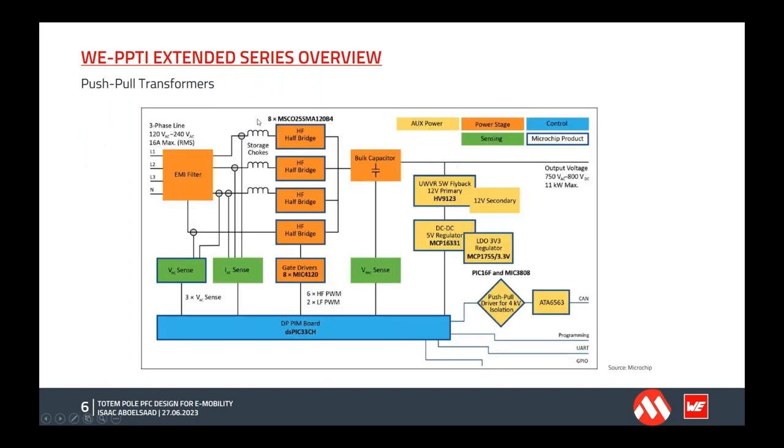As you can see here, the chokes are right after the EMI filter, and as Vijay has already mentioned, if you're using a single phase or a three phase course, you will need three of them, and they are placed here directly after the EMI filter.